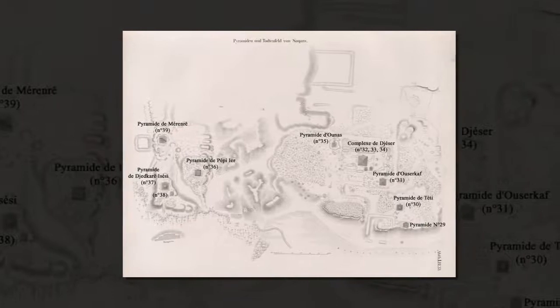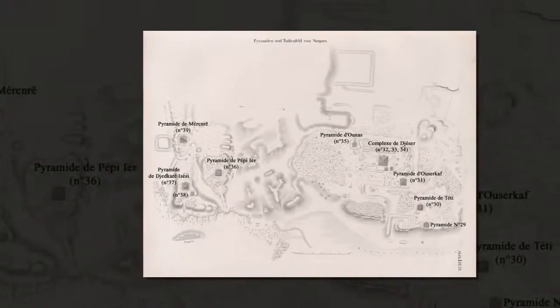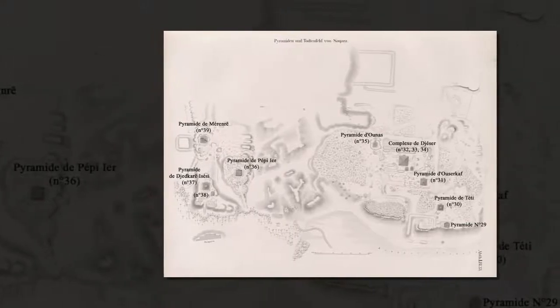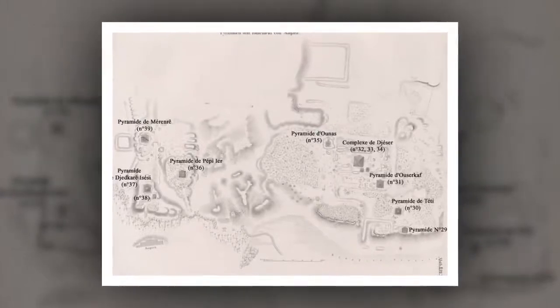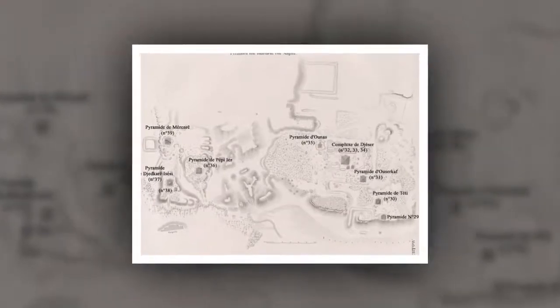Archaeologists of the National Museum of Scotland used magnetometry and ground-penetrating radar to better understand the structure. Prior to these excavations, it was believed by Egyptologists that the structure may have been an unfinished pyramid complex dating back to the Third Dynasty.